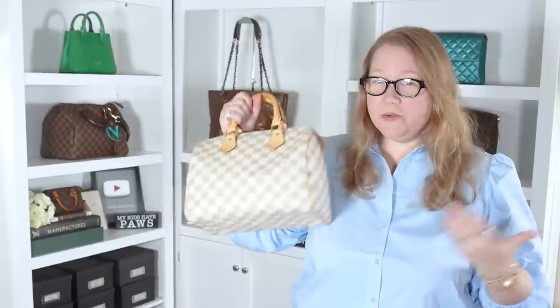They also have a soft tabby, a swinger bag. There's just tons of stuff. So if you're into denim bags, this is a fantastic way to go. If you're not into denim bags and you prefer leather, and if you love a Speedy and you'd like one in leather but you don't want to pay Louis Vuitton prices, I have an option for you.